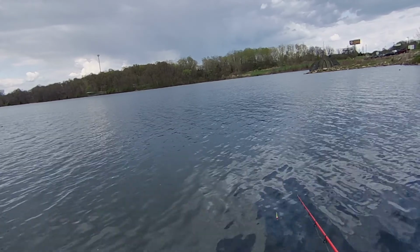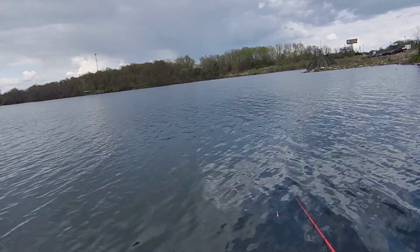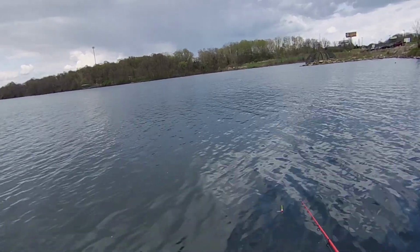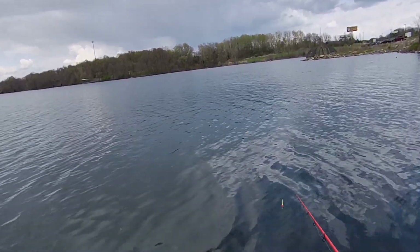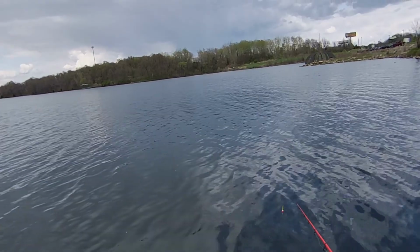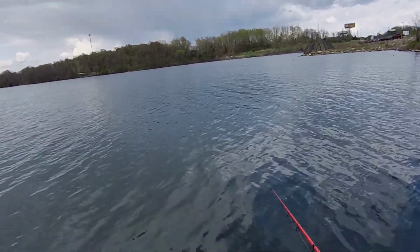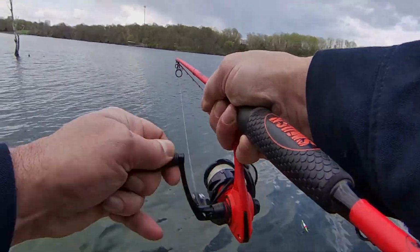Might try to jig it too. I don't know if they don't want to bite this. Might try to jig. He's looking at it. The minnow's not swimming very well. Not really enticing him. There he goes. Yep, there's another one too. There he goes, we got it. Got him.